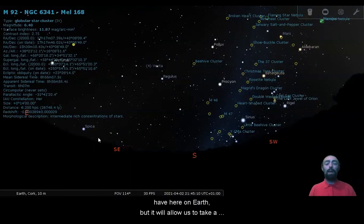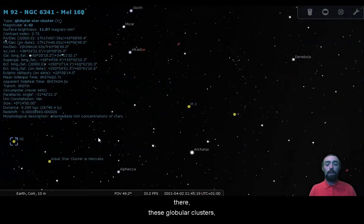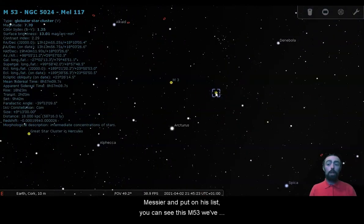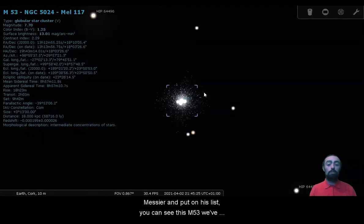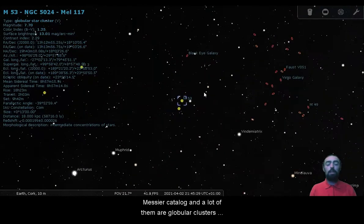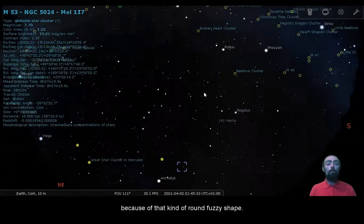But it will allow us to take a look at these things in the sky without any light, without any interference at all. So we can see there's definitely a few nice ones there. These globular clusters, although a lot of them were discovered by Charles Messier and put on his list, you can see this is M53, we've already seen M92. There's a lot of objects on the Messier catalogue, and a lot of them are globular clusters because of that kind of round fuzzy shape.